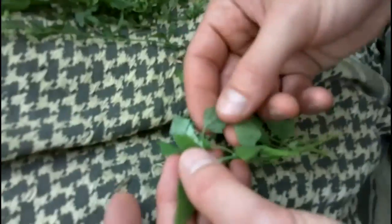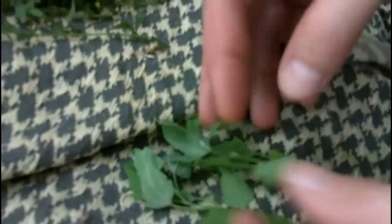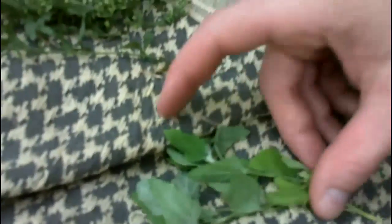Really pretty tasty. On the underside, it's normally a whitish color, but this one got wilty, so it's a little harder to tell. And the leaves can get darker on the top. It's a very fragile, young, delicate plant, and these are young samples, but it's a good green.